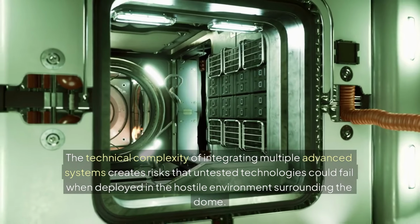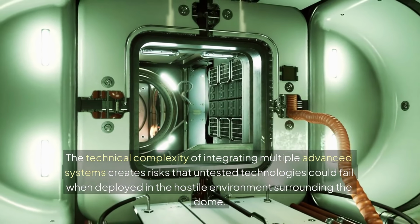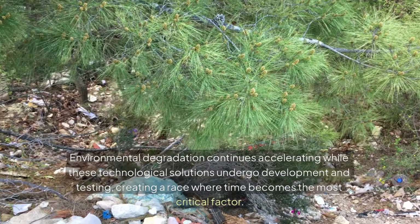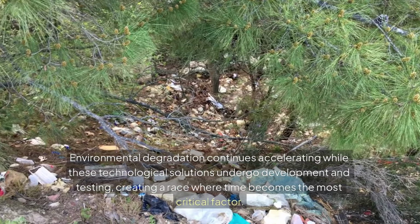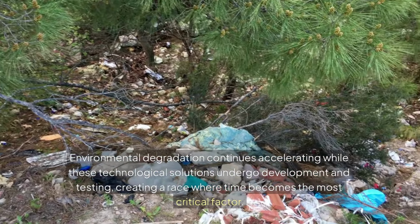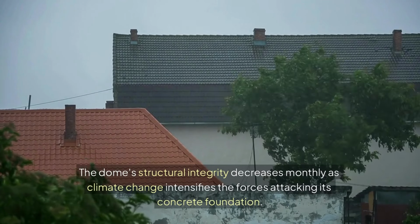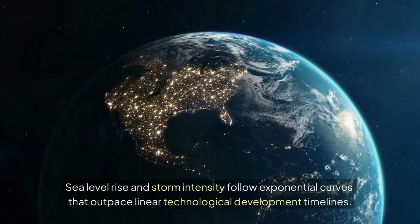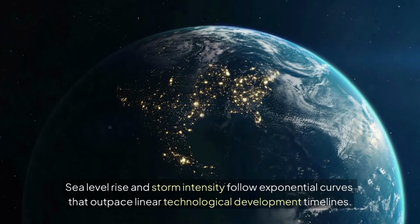The technical complexity of integrating multiple advanced systems creates risks that untested technologies could fail when deployed in the hostile environment surrounding the dome. Environmental degradation continues accelerating while these technological solutions undergo development and testing, creating a race where time becomes the most critical factor. The dome's structural integrity decreases monthly as climate change intensifies the forces attacking its concrete foundation. Sea level rise and storm intensity follow exponential curves that outpace linear technological development timelines.